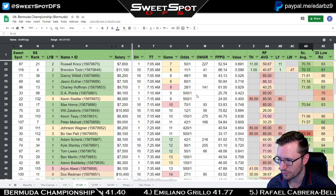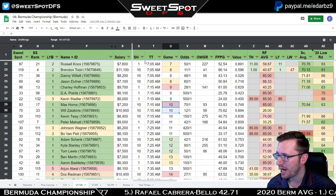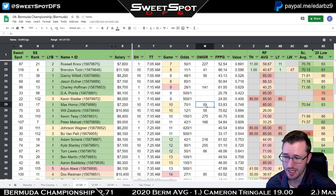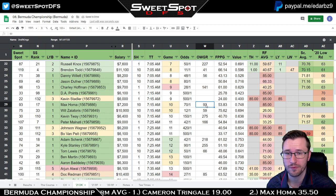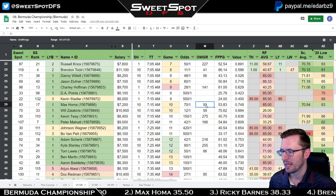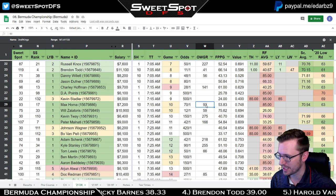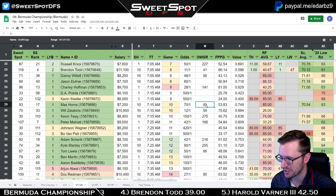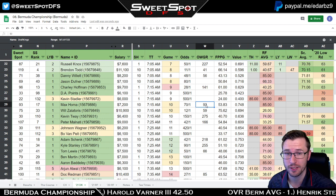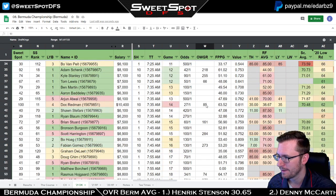Max Homa would be the next guy. He's playing with Will Zalatoris and Kevin Tway. I like Will Zalatoris, and the reason why Will Zalatoris is not highlighted is because he doesn't have enough tournaments under his belt for this said site to have stats of him. So I don't have anything on Will Zalatoris, but I do like him. So we're going to change the color of Max Homa to yellow because we're going to include Will Zalatoris there. He hits a draw. So definitely something to consider.